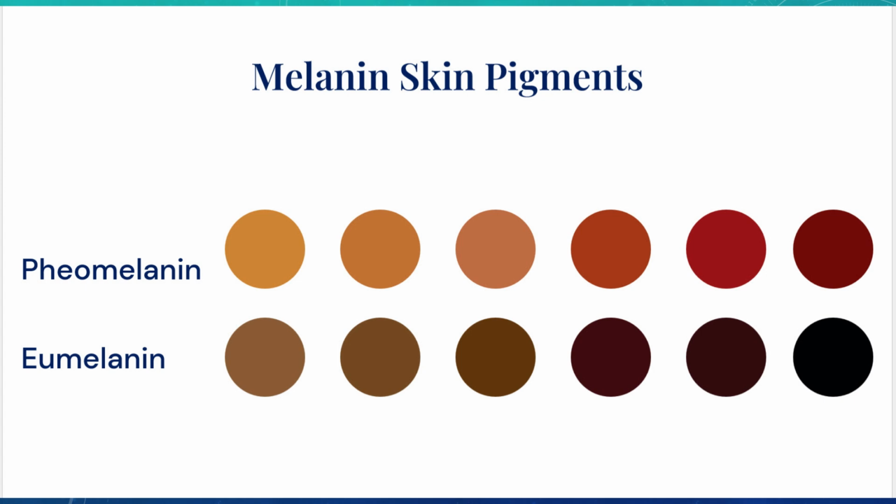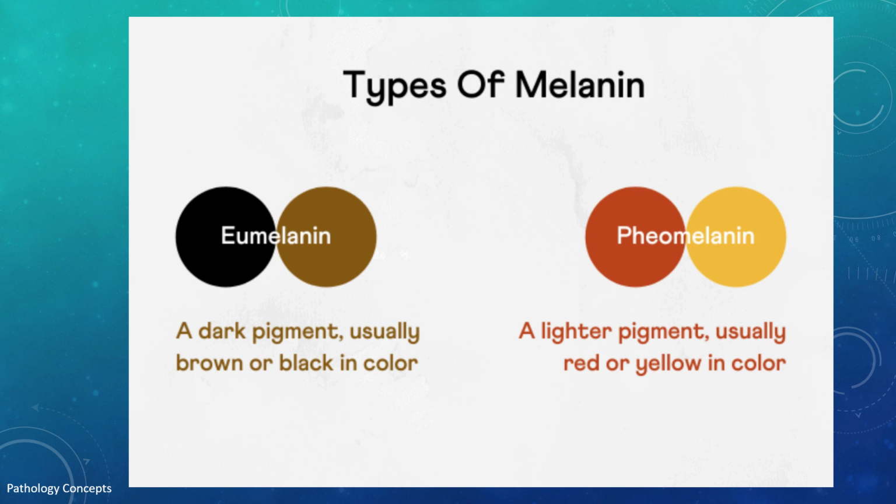There are two forms of melanin produced by melanocytes. First is the black-brown pigment eumelanin and second is a red-yellow pigment pheomelanin. The ratio of eumelanin to pheomelanin in the skin determines the skin color rather than the number of melanocytes.